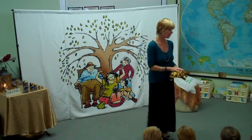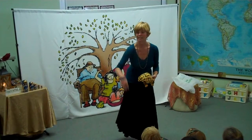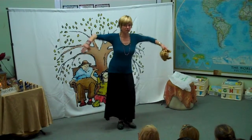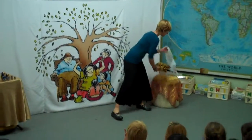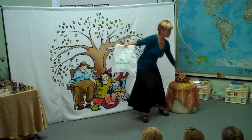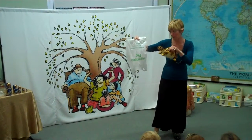Now, a leatherback turtle's second favourite food is seaweed. Her first favourite food is jellyfish. So when she saw those jellyfish swimming around in the sea, singing their favourite song, and she saw Russell, she thought, oh, that is the juiciest, fattest, yummiest jellyfish that I have ever seen. I'm going to eat that one.